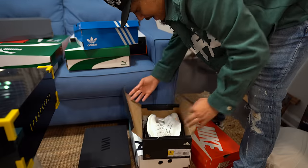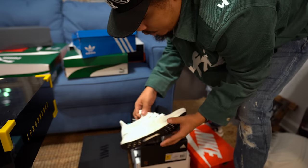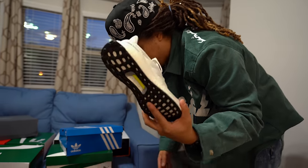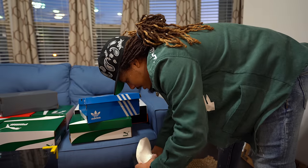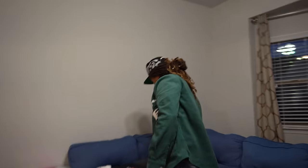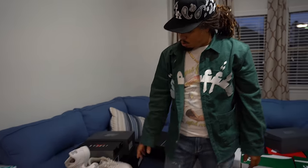These were sent by Adidas. These are actually a retro of the Ultra Boost that we saw in the garage. You remember that Ultra Boost we saw in the garage, guys? These are the retros of them that Adidas released, I think, earlier this year or maybe late last year. It's been very, very recent, so it wasn't that long ago. Well, moving over here, empty box. Woo, what's these?